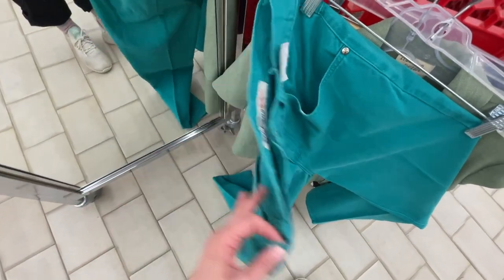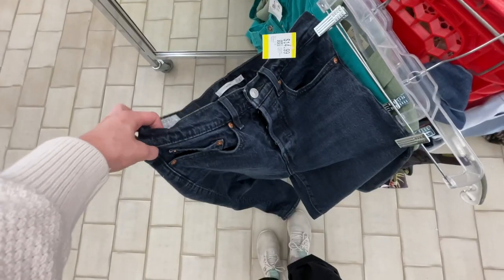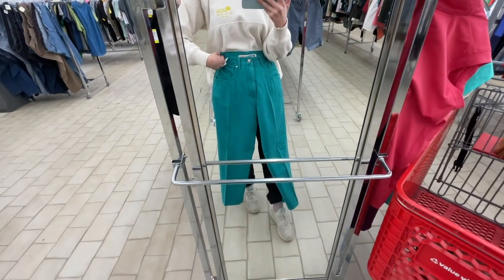These are gonna be too big, I think, and this was too big as well. I also think that these are gonna be too big. Okay, they might actually fit. I can't tell. Okay, so I am back home now.